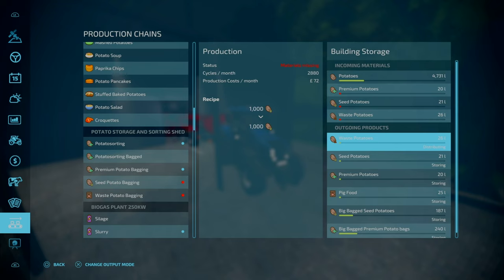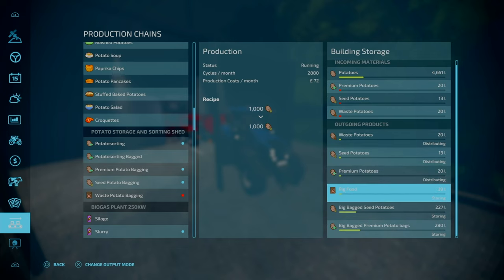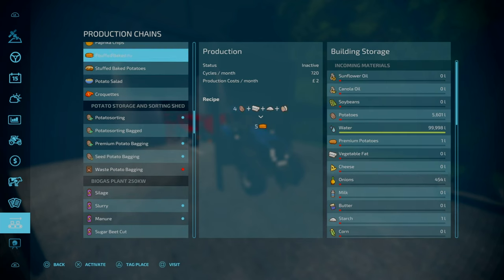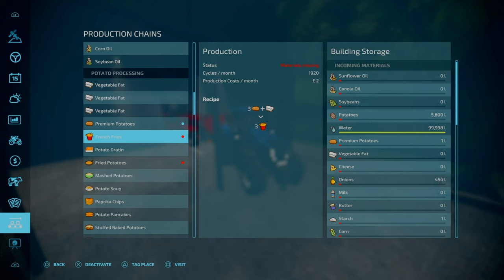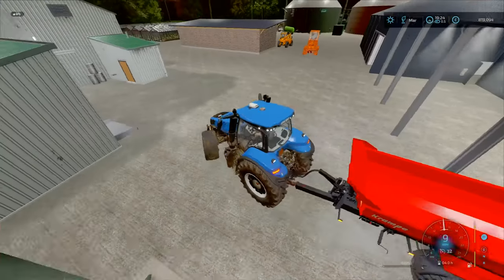So yeah, we want that to be distribution. Seed potatoes distributed. Premium potatoes distributed. Pig food. Well, so that's distribution. We'll keep that for now. And then, actually, what the heck, we'll set that to store. And this is a very fast production as well. So that'll be consumed by the end of the night. Compared to this, which is a bit of a slow production. We're going to get about 4,000 liters of potatoes, so by the time this is time tomorrow, all that will be consumed. And we also want the paprika chips as well, so overall that's all running, so we'll see how that transpires.